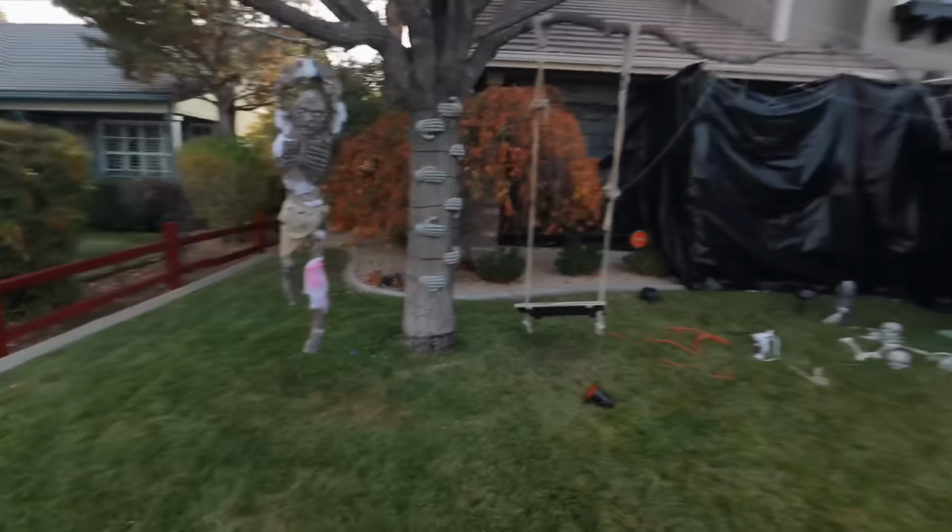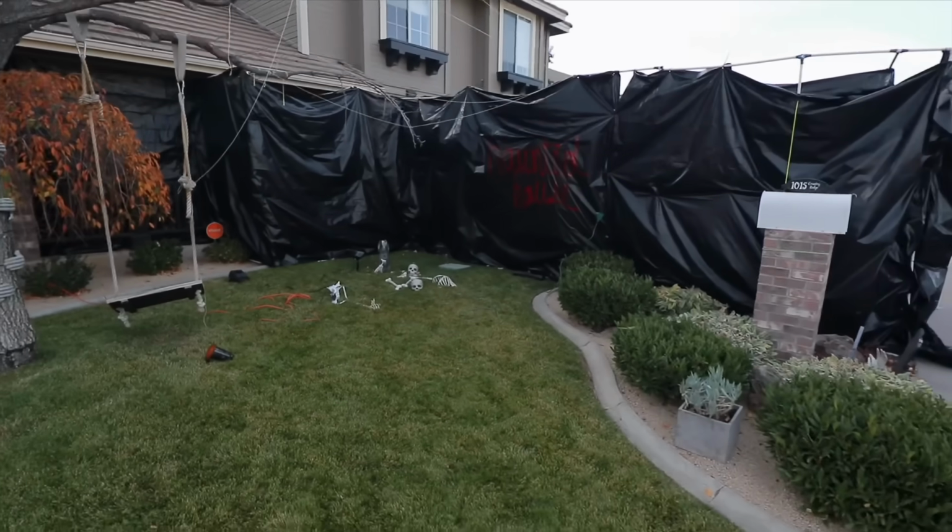All right, take a peek. All right, so this is the front of the house. We took some red spray paint and we kind of sprayed the side.